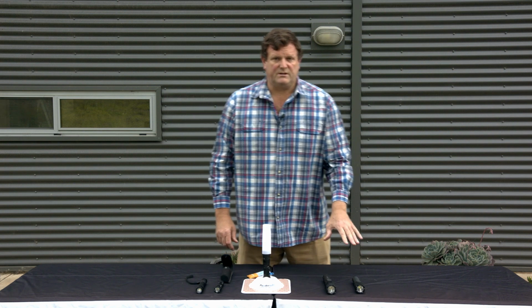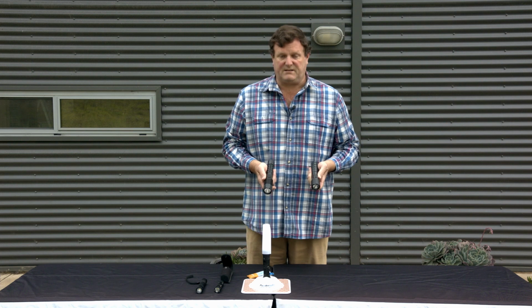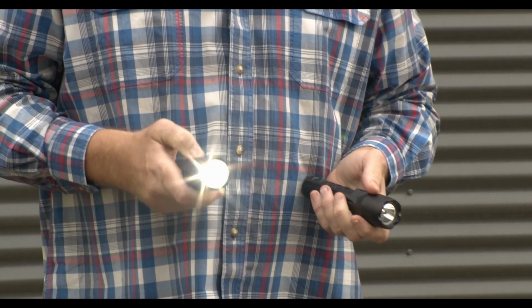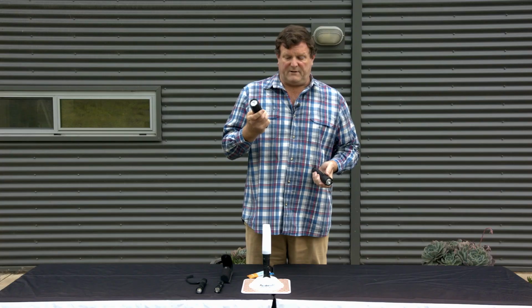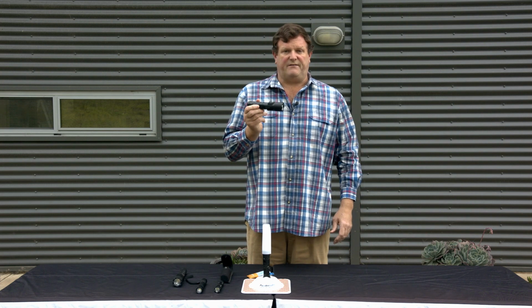The next two torches are tactical torches designed for primarily police and special operations teams. Tactical torches have tail end switch and also the front end switch. This is the 7060 LAPD model, which is in use with a number of police forces. And this is the latest generation, the 7070 torch.